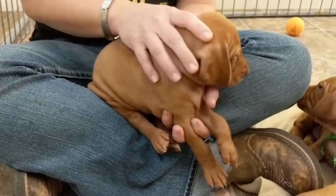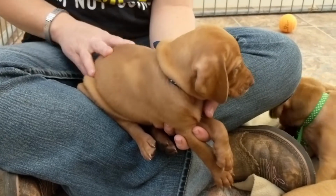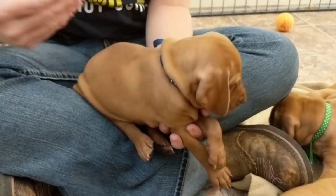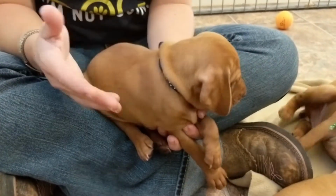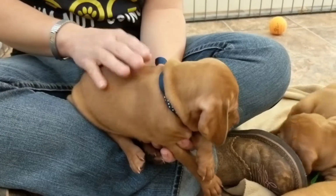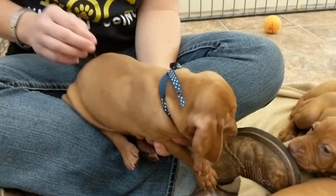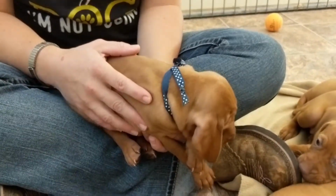Most of these pups overall are quite a deep coat color. Again, it doesn't really matter whether they're light or dark as long as they have a reddish hue to them. Vizslas have a range of color. It's totally up to your preference. Most of them have quite a deep coat color, and I would classify him again middle range.